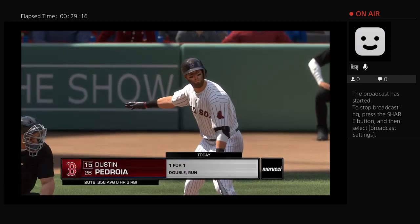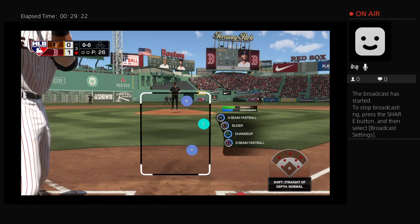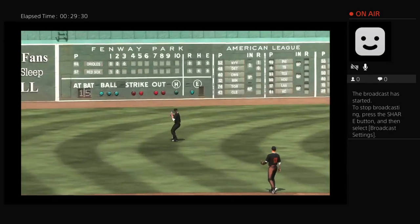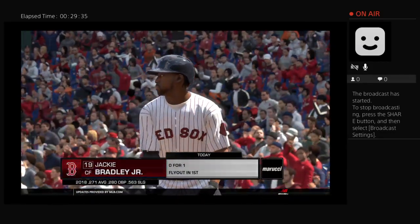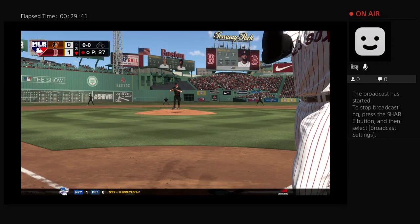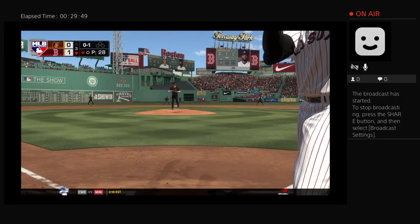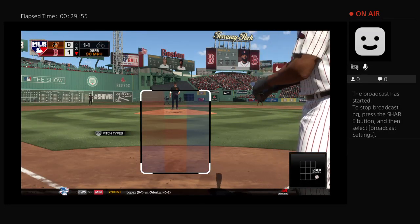Back to the top of the order now, and that'll bring up the former MVP second baseman, Dustin Pedroia. First pitch of the at-bat on its way. Pulls this one in the air out to left. Mancini has it in his tracks. Here's Jackie Bradley now. So far, 0-for-1 with a flyout. First pitch on its way. Comes right after him with a fastball for a strike. There's a fastball that just misses. Ball one.